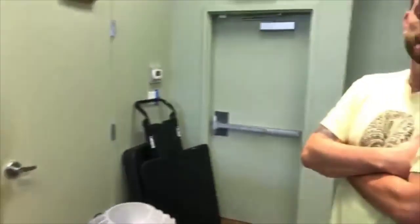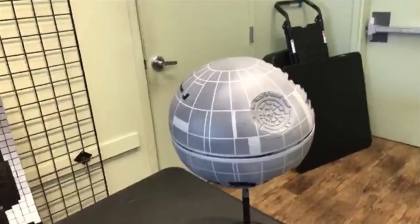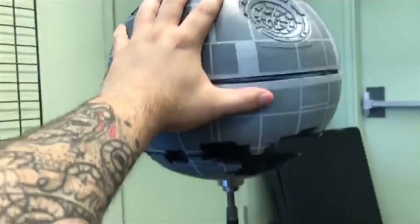You got a question from Justin Vickshaw. How much for the Death Star? The 12-inch is $200. Yes, and that's this size? That's it, yes, sir. Just so we have some scale reference, it's pretty big. That's a little bit bigger than a basketball. Maybe a medicine ball, maybe.